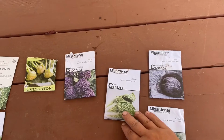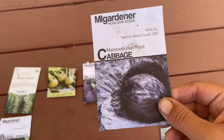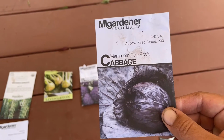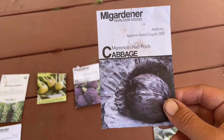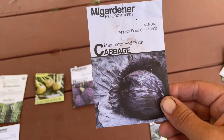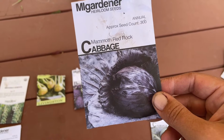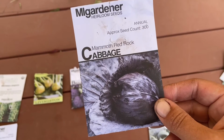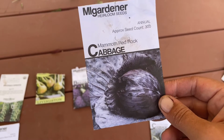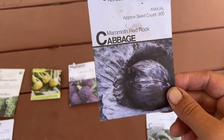And then, last of all, Mammoth Red Rock. I have grown this before. I really like it. It makes a smaller cabbage head than the other variety that I grow, but I really like to make sauerkraut from a red cabbage. I like the way it looks better. So I like to grow red cabbage in the fall so I can make red sauerkraut.